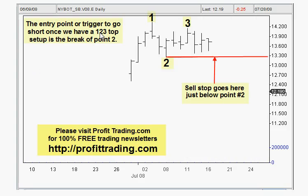Okay, the entry point or trigger to go short once we have a 1, 2, 3 top setup is a break of point 2. The way they count a 1, 2, 3 high is the high is point 1, the first move down is point 2, and that leaves behind a low, and then the next move up is point 3, and that leaves a higher low that doesn't go up and make a new high. So what that's telling you is the sellers are taking control, and if point number 2 gets broken, that's a place to go short. So the sell stop goes right here just below point 2.